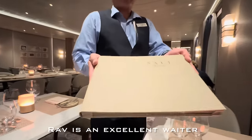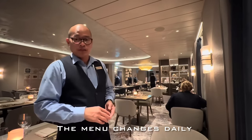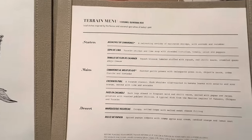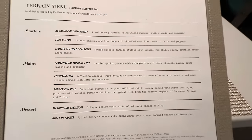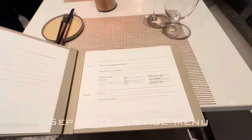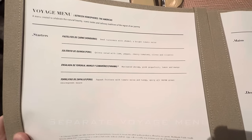Good evening. How are you tonight? This is your menu for tonight. And welcome to Seoul. My name is Ralph. I'll be your waiter for this evening. You see, we have two menus. When you open the menu, the first one is the terrain menu. This changes daily or sometimes every two days. And it's based on the local ingredients and recipes from the port we visit. And then the voyage menu, which remains for the entire voyage and offers dishes and flavors for the countries and cuisine, the larger regions we're sailing to.